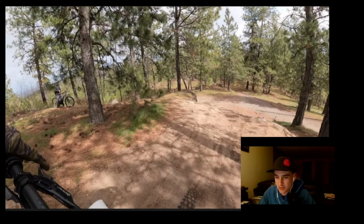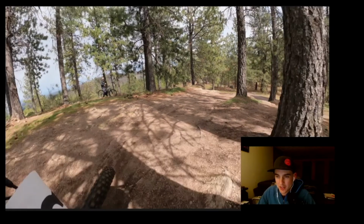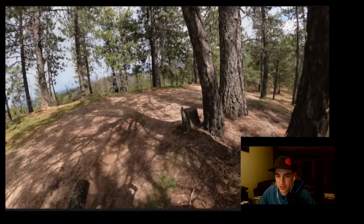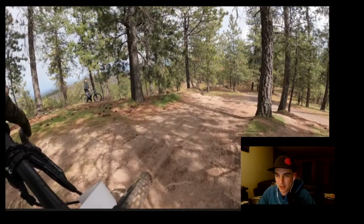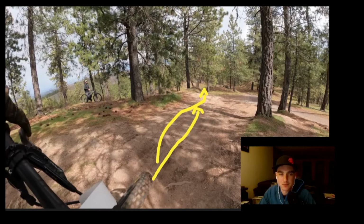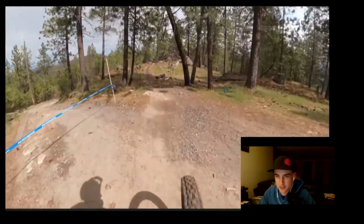Okay, so notice the first thing I did there. Let's back it up. I could have cut this corner much shorter. So what I ended up doing was going out wide here, and what I had to do is sweep and then come this way. Whereas if I could have cut the corners quicker, I could have taken this inside line a little bit more. Not the biggest deal, but that did happen. Nice.